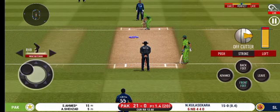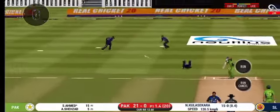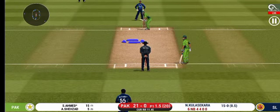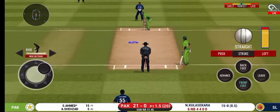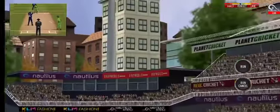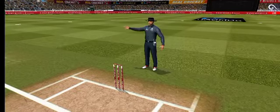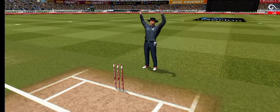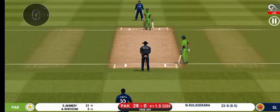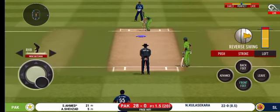Looks like there will be a lot of slow balls coming. That is outstanding fielding. He read the length perfectly. That is a beautiful 6. No ball called by the umpire. Well, he has got the license to go here. Crowd is going crazy.